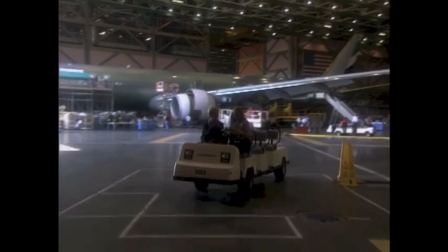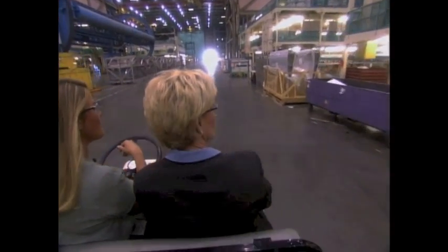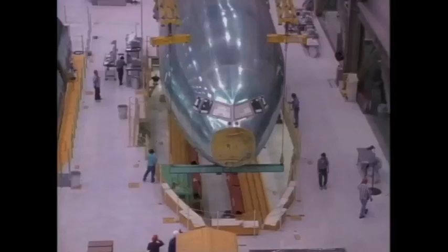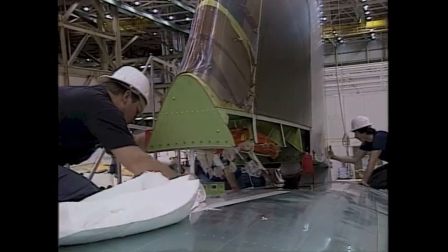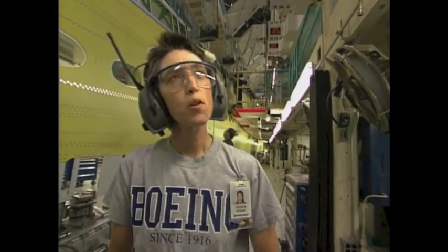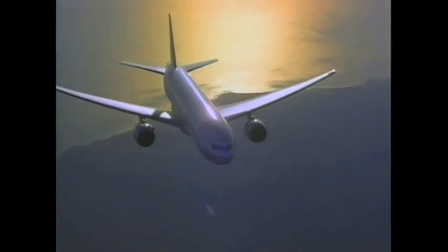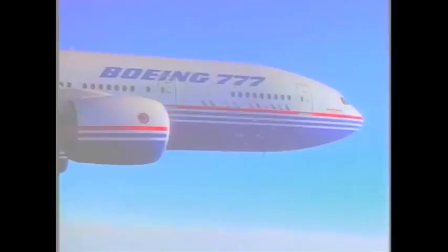To see where the biggest planes in their inventory come from, I'll go inside the biggest building in the world, where thousands of people assemble the most advanced commercial airliner flying today, the Boeing 777. It's amazing what we actually build and how it actually flies. When I see one of the airplanes go, I say, well, there's one of mine. Especially my son. Hey, Dad, did you build that airplane? Yeah, I built some of that airplane.